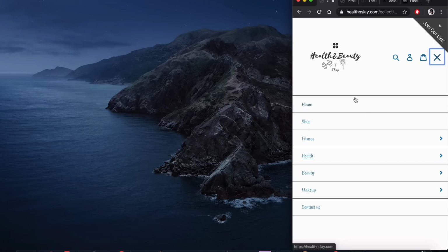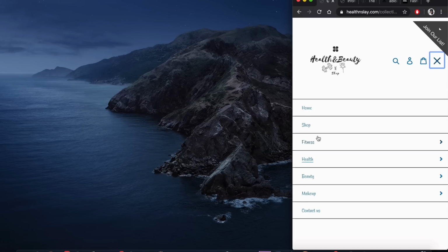Let's take a look at your menu. You got a good menu, got to contact us. I don't see anywhere where I could track my order though. Okay, and I'll probably consolidate your collections to just fitness and health. All right, you can put the beauty inside and the makeup inside the same thing. You can put health and fitness inside the same menu, and then add like an about us and add a reason why people should shop from you once again.